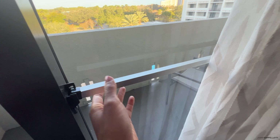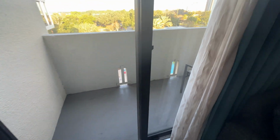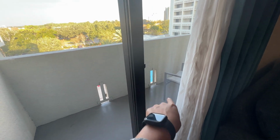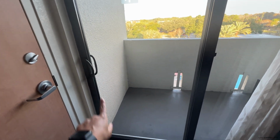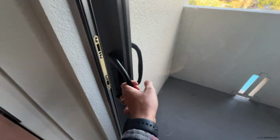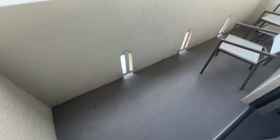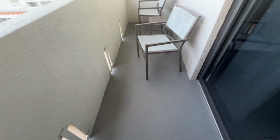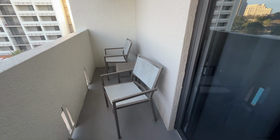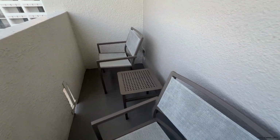Okay, so I see here, if you see I just did that, there is a security bar across here that I just had to remove in order to get the slider open. So I'm glad I saw that, or I would just struggle. Let's get this open. Oh, and then we'll trip over that. And then there's 2 chairs out here, a little table.